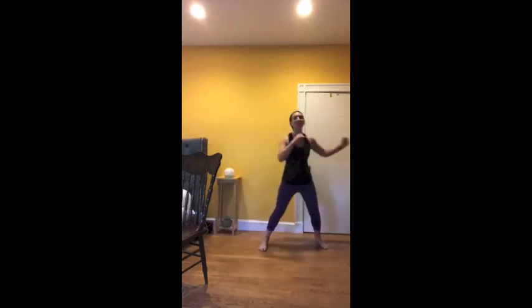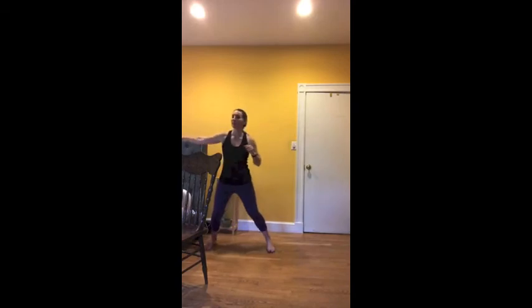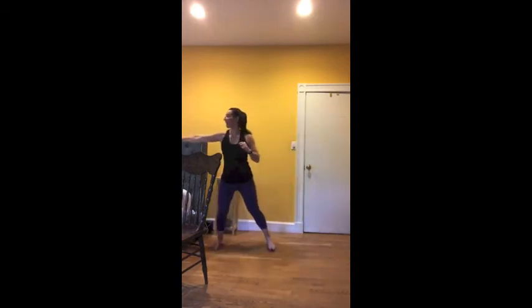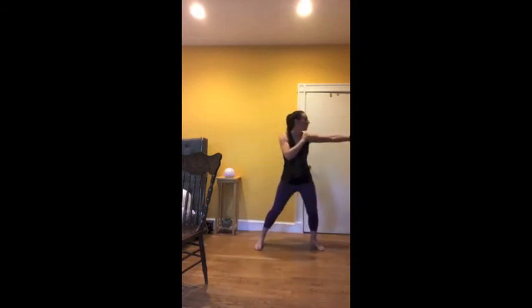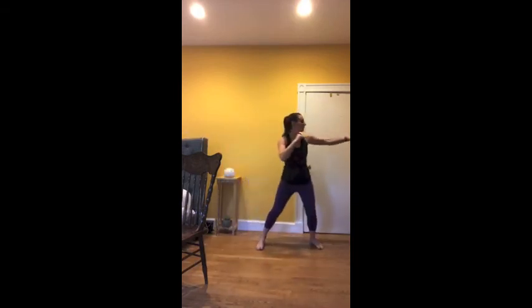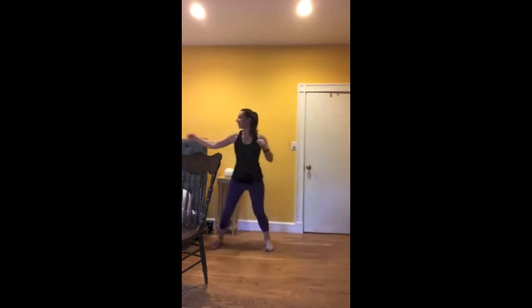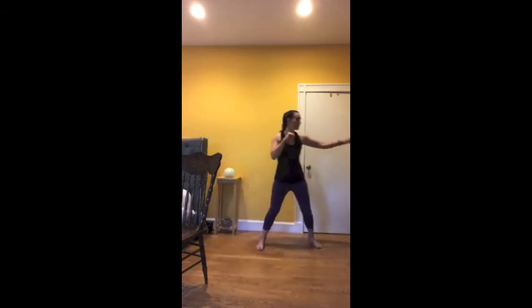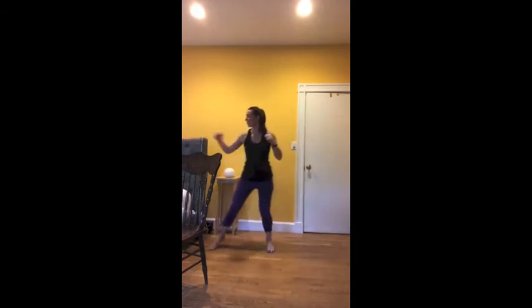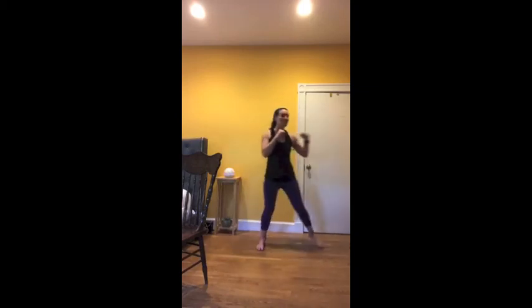So out to the side, middle. So following through, bringing the hand right by the shoulder. Maybe you look just past the knuckles, right past the fingertips. A little bit of a head rotation. Breathing in one way, breathing out the other way.